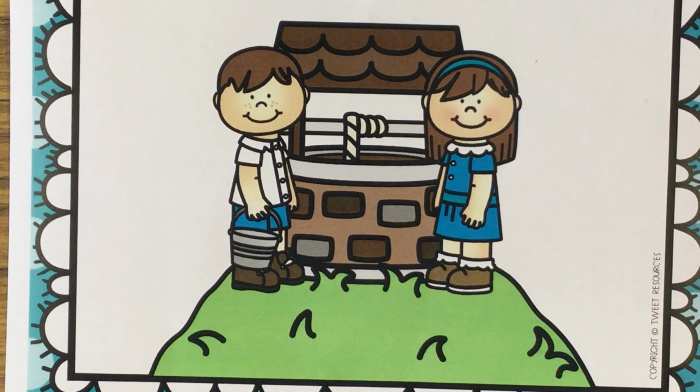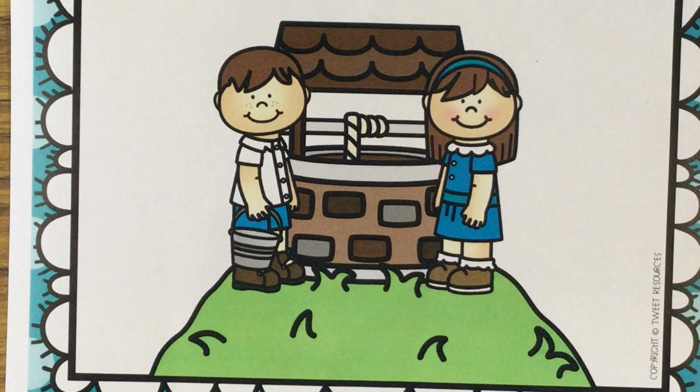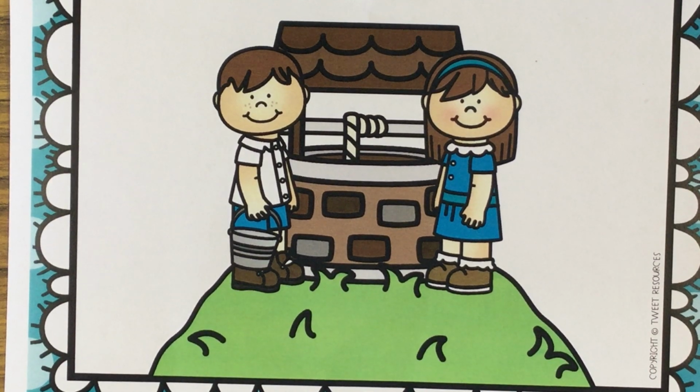All right, so today we are going to be practicing the very fun nursery rhyme, Jack and Jill. Do you know how the story goes? Most people do. It says, Jack and Jill went up the hill to fetch a pail of water. Jack fell down and broke his crown, and Jill came tumbling after.